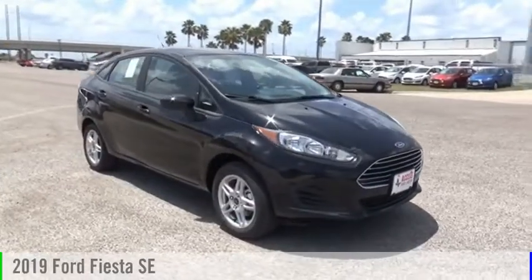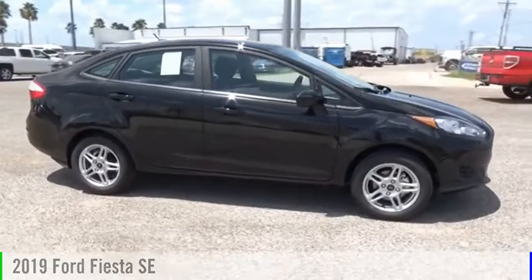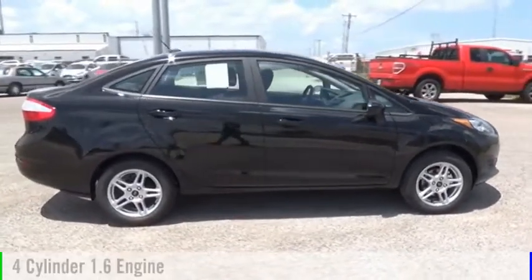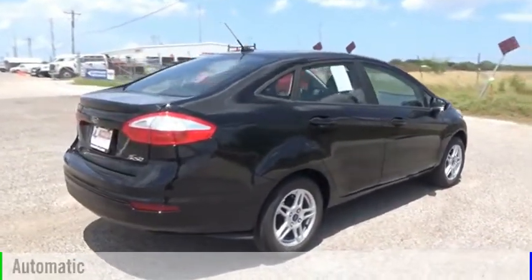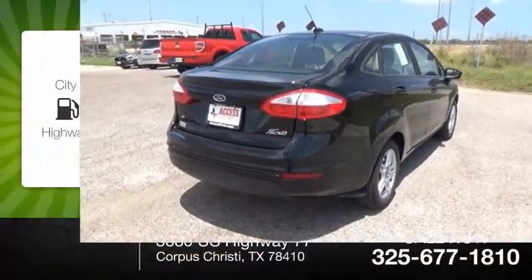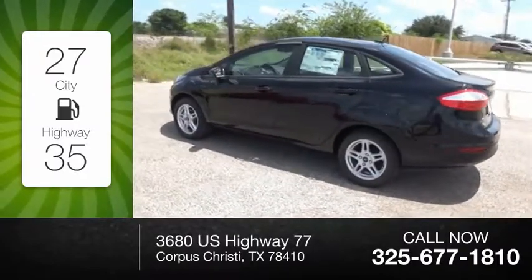Stop by and take a look at the 2019 Fiesta. This vehicle is powered by a front-wheel drive, four-cylinder, 1.6-liter engine, and comes with an automatic transmission. Great fuel efficiency saves you money by requiring fewer trips to the gas station.